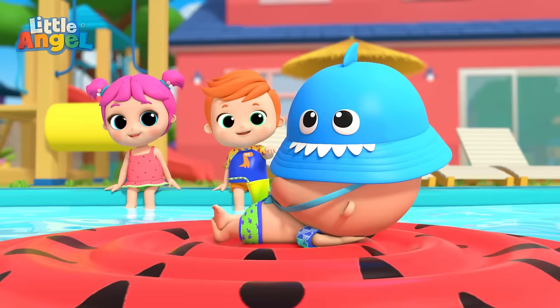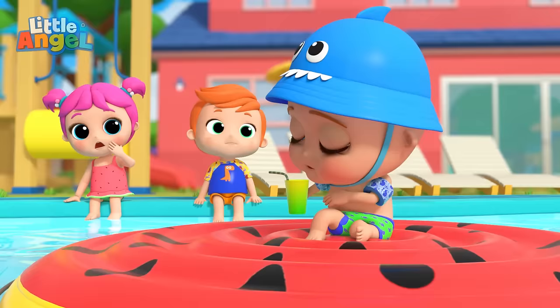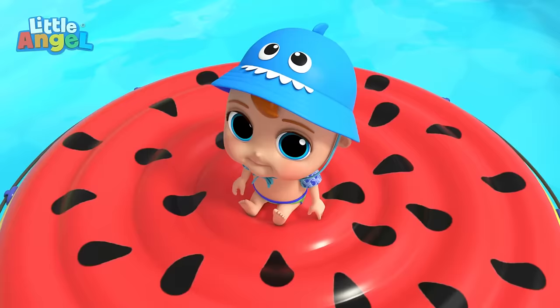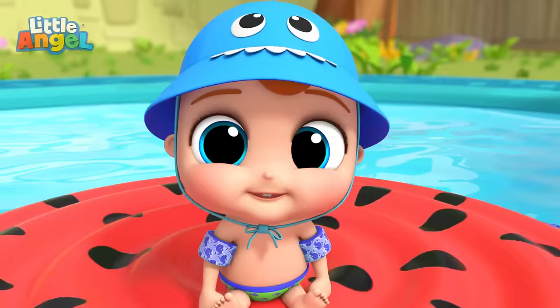Can we climb on the mat with you so we can sit together? Will you share your lemonade too? Cheers! That's a big mat, Baby John. Much too big for one. Sharing makes it much more fun. Yes, I will share it.